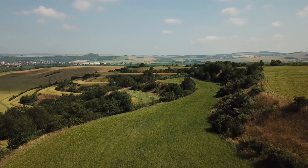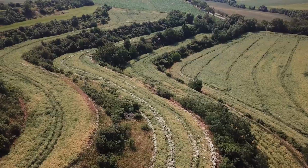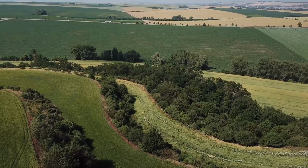I think this was a very big mistake because the terraces were the stabilizing factor in the landscape in the past, as well as the small-scale farms, creating more biodiversity, and I think we should at least partly get back to something like that.